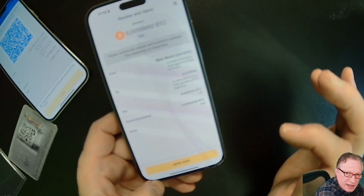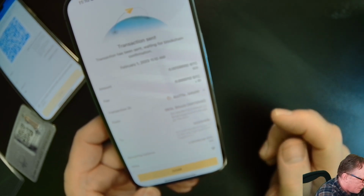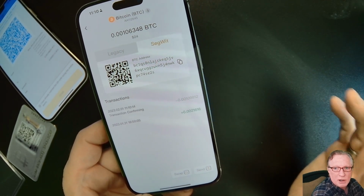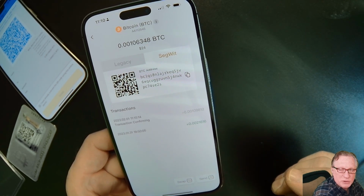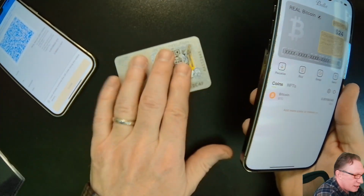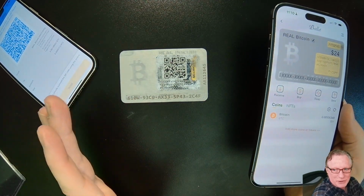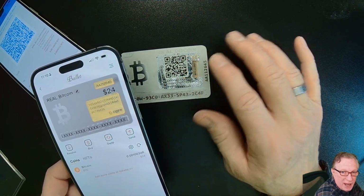As you can see, I'm sending out the $25. I'll go ahead and hit send now, and off it goes onto the blockchain. So safe and secure offline signing for your transactions, which do not expose the private key to the internet in any way or form. The card still has a balance, but I haven't exposed the private key to the internet, except for you guys who happen to be watching this.